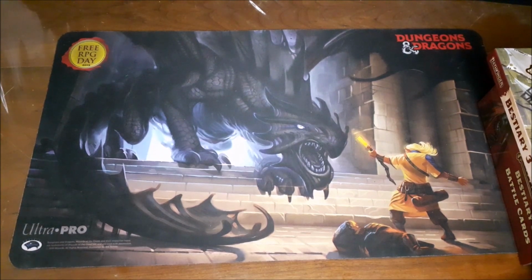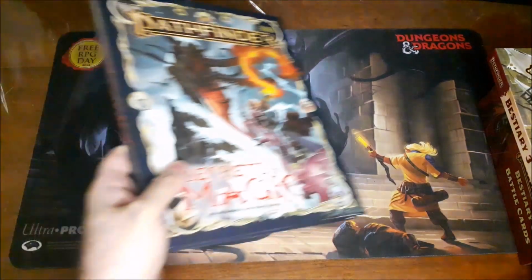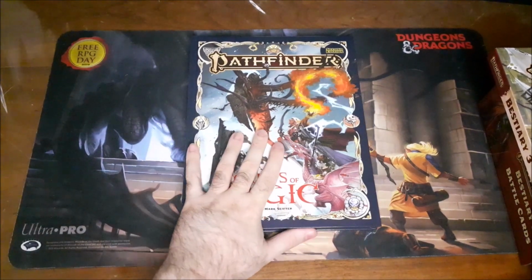The next book that I'm going to show is a new book for new class options. It's not quite the same as one of the core books, like the Bestiaries or the Advanced Player's Guide or the Game Mastery Guide. This is sort of its own sub-series, I guess you could say. But this is The Secrets of Magic.